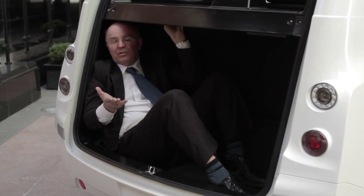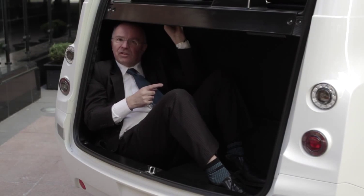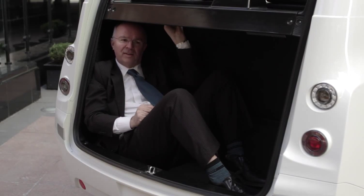As you can see, there's plenty of room in the boot. The back seat even slides forward to maximize the luggage space, and there's a conventional front passenger seat space for luggage as well.